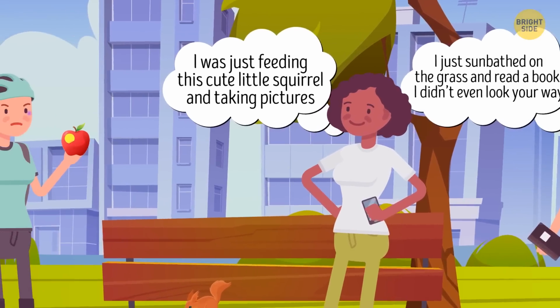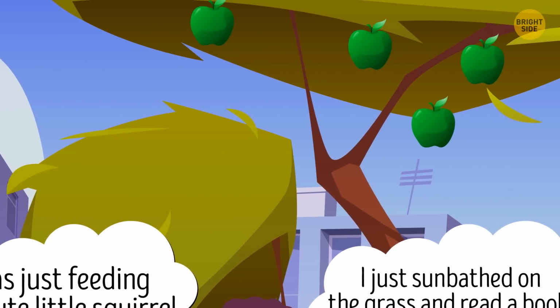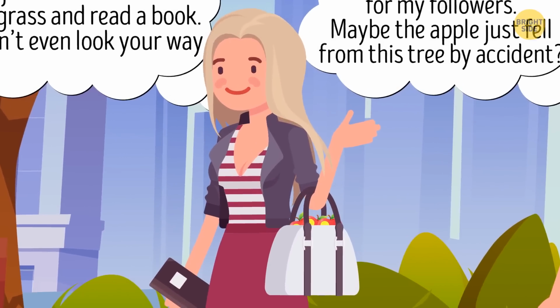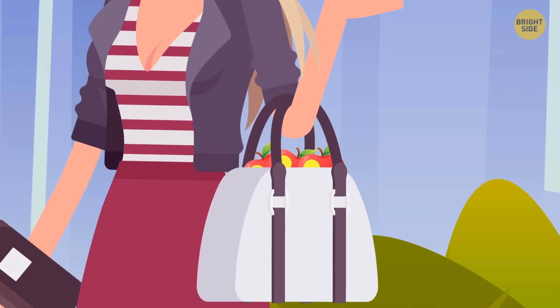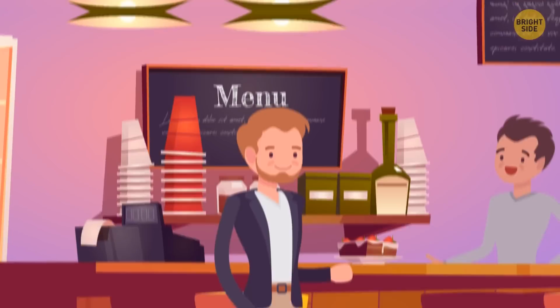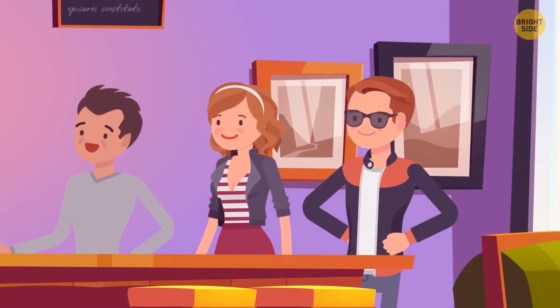Chelsea got hit by a red apple with a yellow price tag. But the apple tree, mentioned by Sergey, only has green apples. Meanwhile, Brittany has a bunch of red apples in her bag, and they have similar yellow tags. Uh-oh, busted.